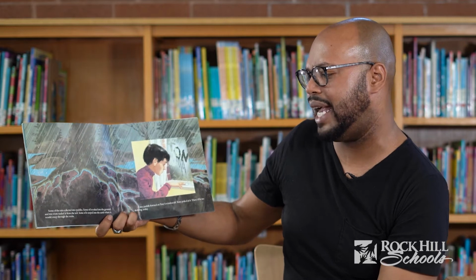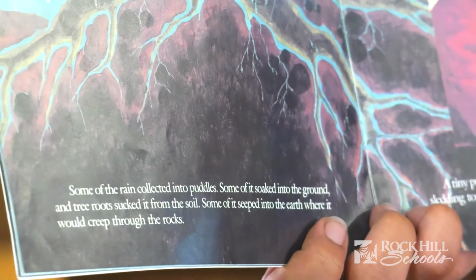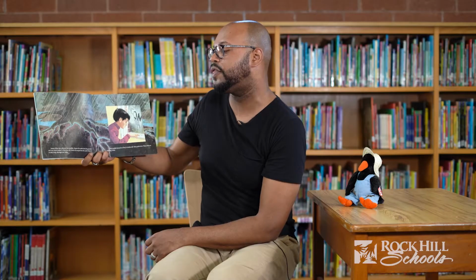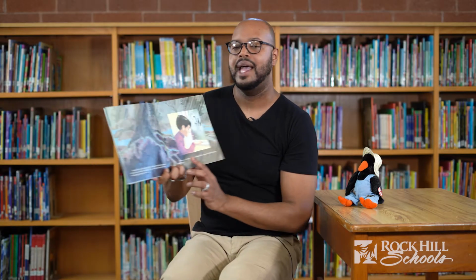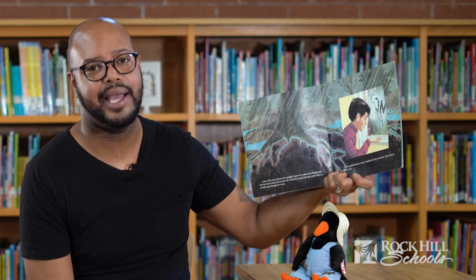Some of the rain collected into puddles. Some of it soaked into the ground, and tree roots sucked it from the soil. Some of it seeped into the earth where it would creep through the rocks. A tiny puddle formed on Tony's windowsill. Tony poked at it. There'd be no sledding today.